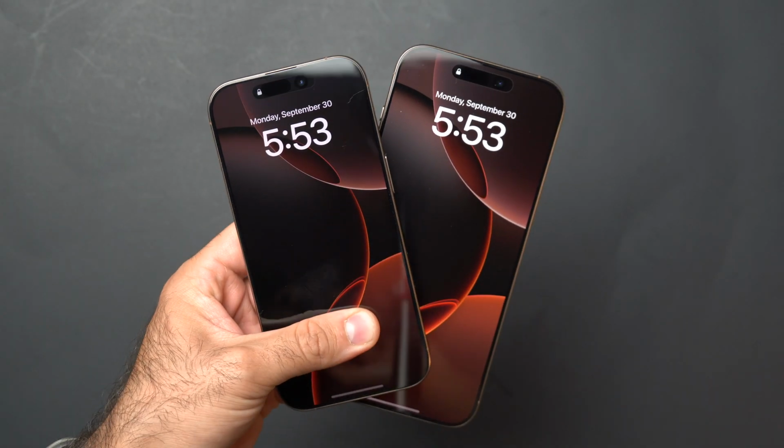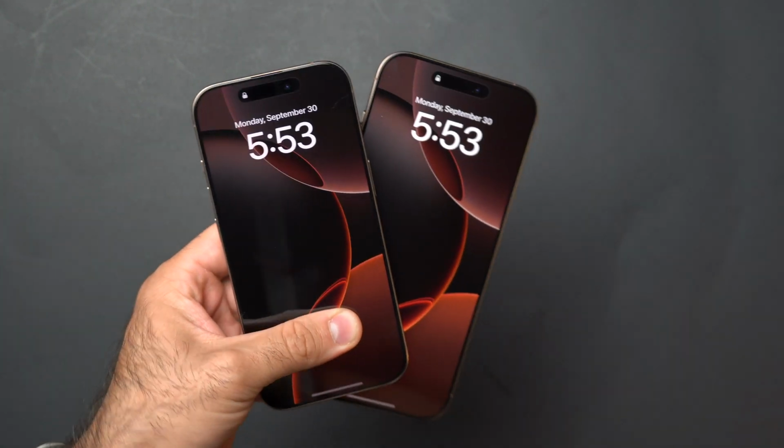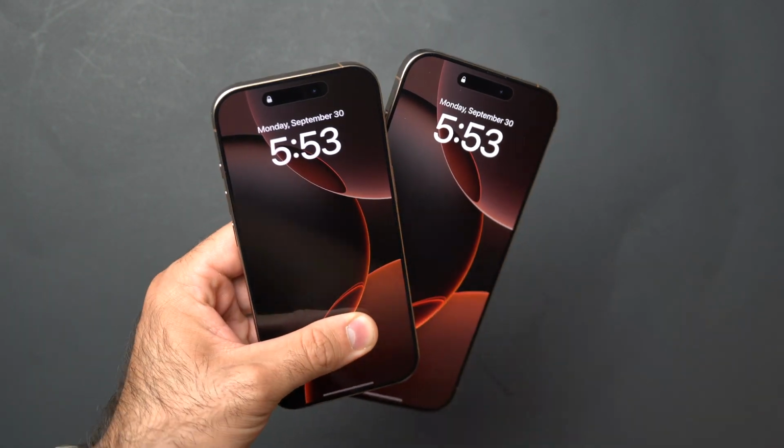So if all those things that I mentioned with the iPhone 16 Pro Max resonate with you, then obviously the 16 Pro Max is the way to go. If you need that bigger battery life, if you need that bigger screen, then that is the one for you.